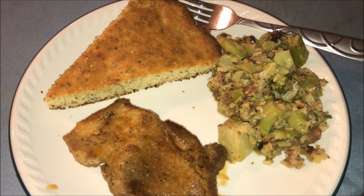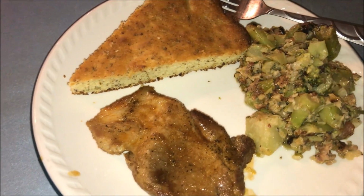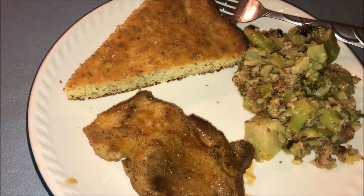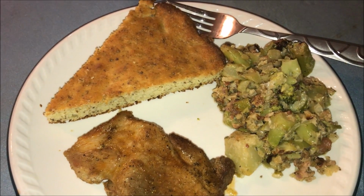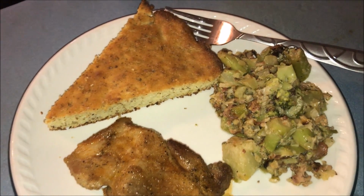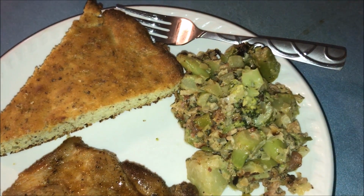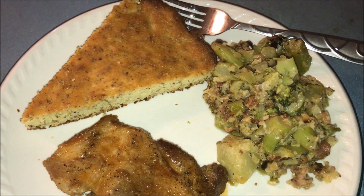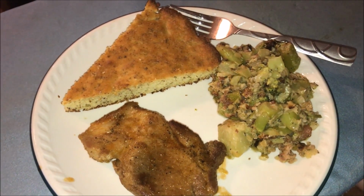Tonight is Saturday night, February the 16th, and we are having pork roast steak that I made a teriyaki glaze to go over. We're having cornbread from the Southern Keto Cookbook, and then I put together a little bit of broccoli with some bacon and a little bit of fried coleslaw. So that's what we're having for Saturday night's dinner.